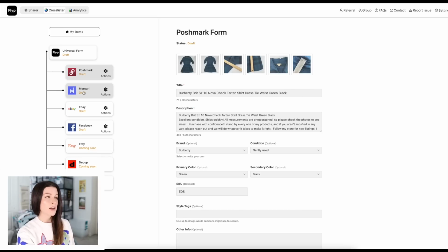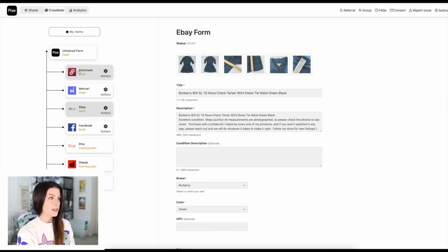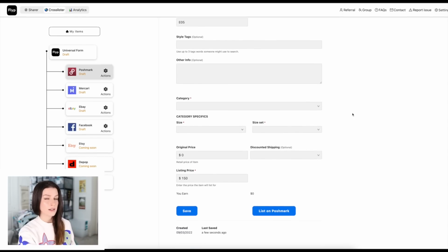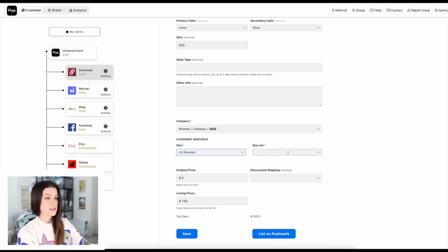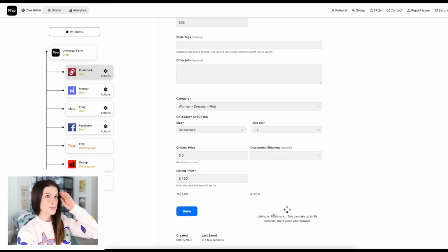Now it's populated into everything. It's here on Poshmark, it's here in Mercari, it's here as a draft on eBay, and all I have to do is make sure that all of the item specifics are filled out for this item. For Poshmark, I need to pick the category, and I guess I'll just put it's a midi dress. US size is a size 10. So I will put that there, and all I have to do is click list on Poshmark, and it's done.